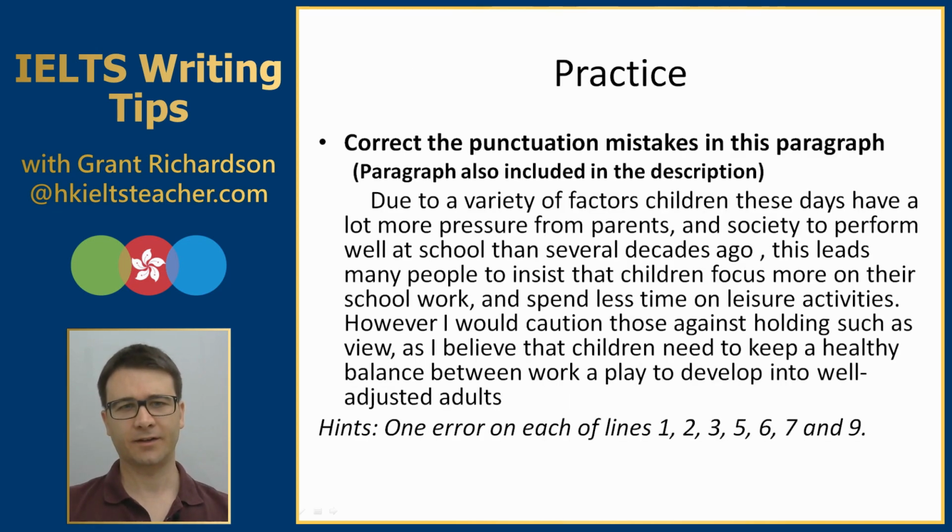Okay, here's a text that you can use to practice everything that I've just taught you. I've copied it into the description, so if you prefer to read it there, you can. There are quite a few mistakes with punctuation, either with a comma or the full stop, so you should be able to fix this now. Just some hints. There is one error on each of lines 1, 2, 3, 5, 6, 7, and 9.